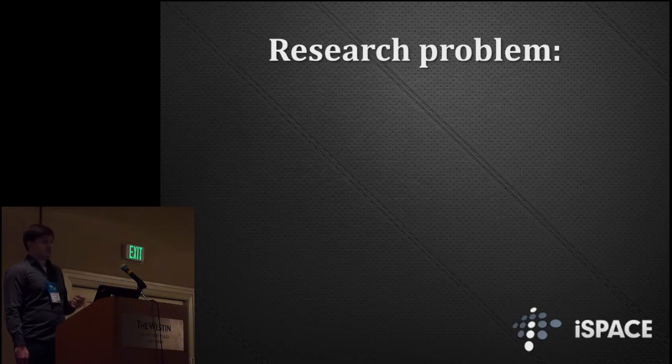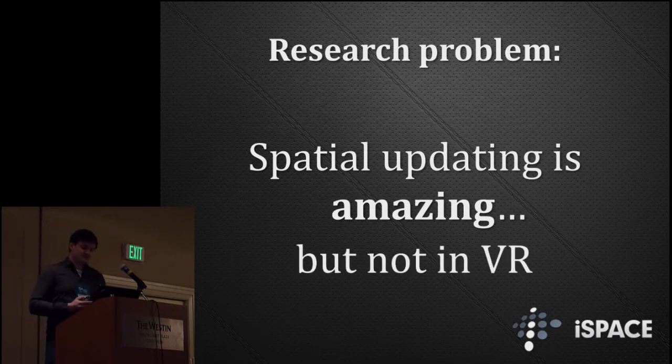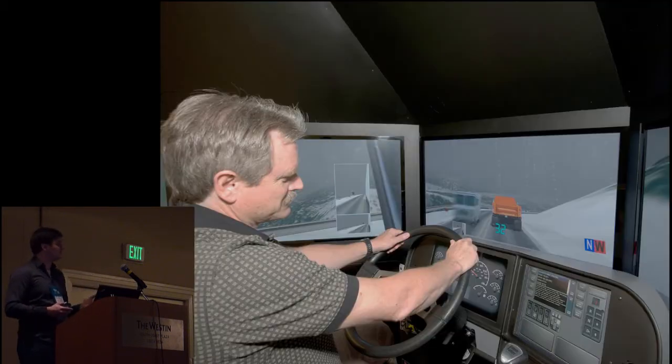Which brings us to the research problem, which is that spatial updating is amazing, but in virtual reality it's not so amazing. When people navigate in virtual environments, they tend to get lost and disoriented much more quickly than they do in the real world. And this can have negative effects for the usefulness of many users of VR.